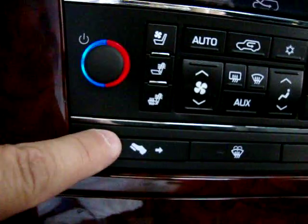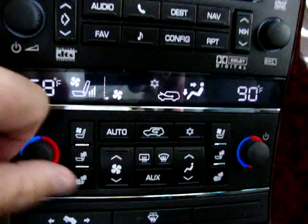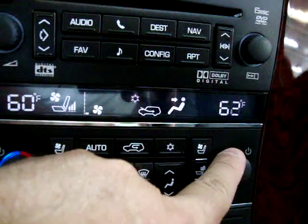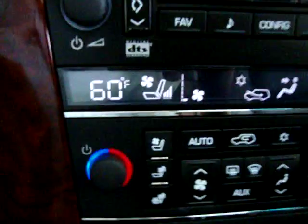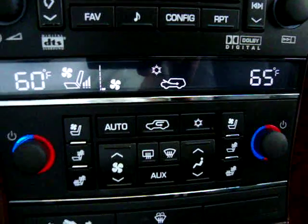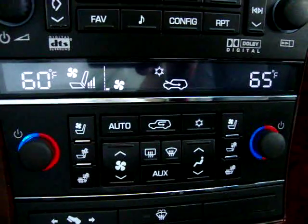Power adjustable pedals. We've got dual climate control. Let me go ahead and turn on the, actually right now it's both on. Somebody had it on heater. Okay, right there we got them both to 60, but if you want to, I could turn the passenger side, let's say to 65. And it does not affect the driver's side, so you can have two different levels of comfort. Matter of fact, there's also the rear control for the rear row passengers, so you can also set their own temperature, so you really in a sense have triple climate control.